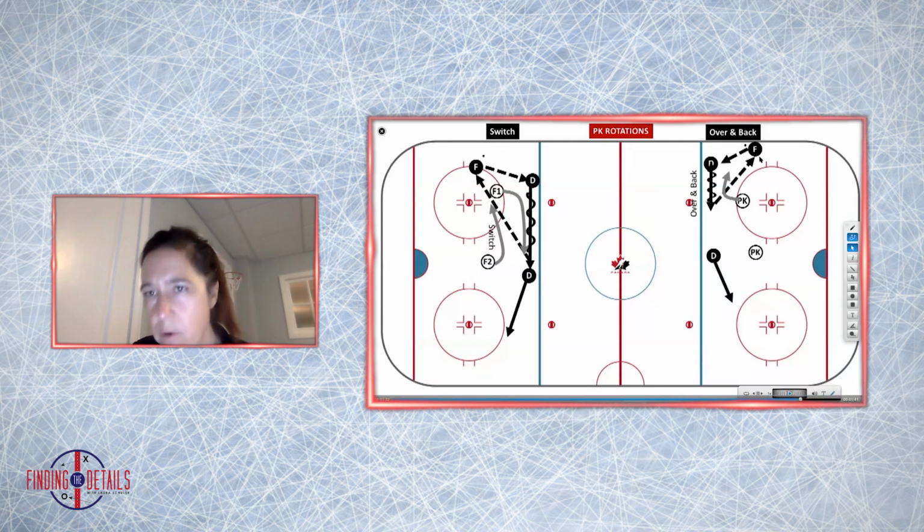So we'll jump from an over and back to a switch, for example, and this time we'll move the puck up to the point. Point's going to haul all the way to the middle of the ice. This time we have our F1 stay with her, and then we transition the puck back to the half wall here.